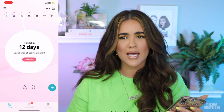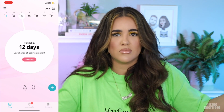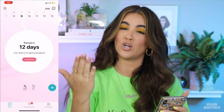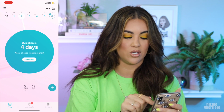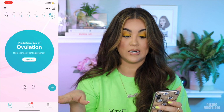This might be TMI, but we're all girls here, and if we're not, hello. It's a natural thing. Everyone gets their period if you're a girl. Okay, anyways, it says that I have a low chance of getting pregnant. I'm not trying to get pregnant, but it does tell you when you're ovulating. A couple days ago, it told me I had a chance to get pregnant. It'll tell you if you have a high chance. So that day we're like, Lord, no.